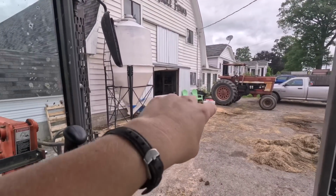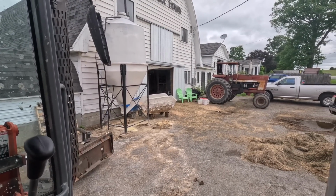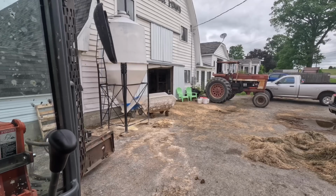I also have 4 pails there. You can see I have 2 5-gallon pails and 2 3.5-gallon pails, so that should be enough to catch all that hydraulic oil. It takes 17 gallons and it wasn't completely full, so that should be enough, because that's exactly 17.